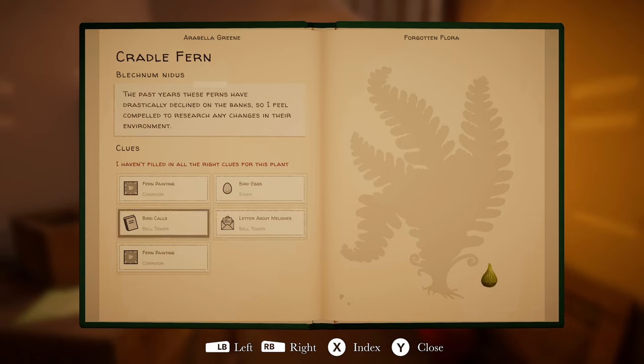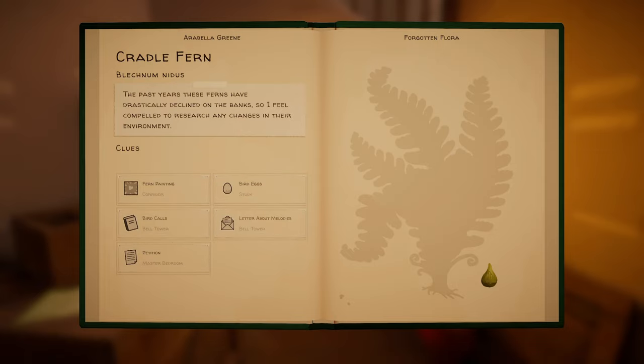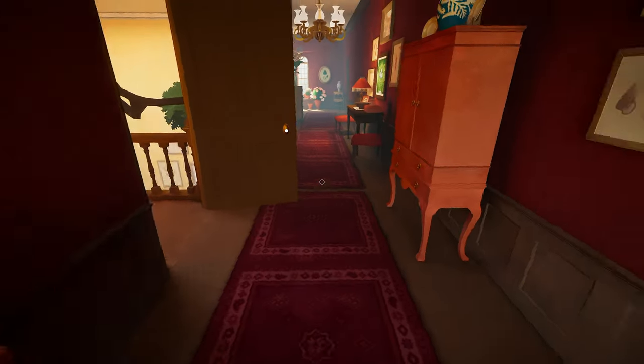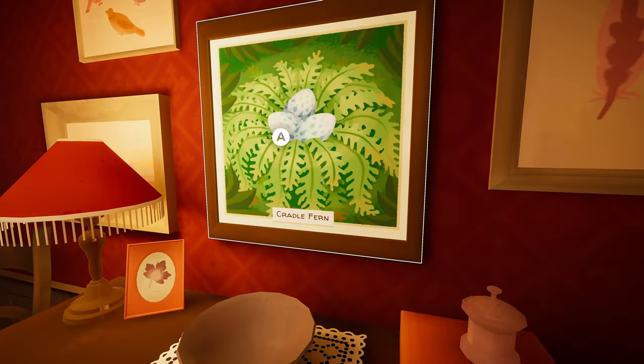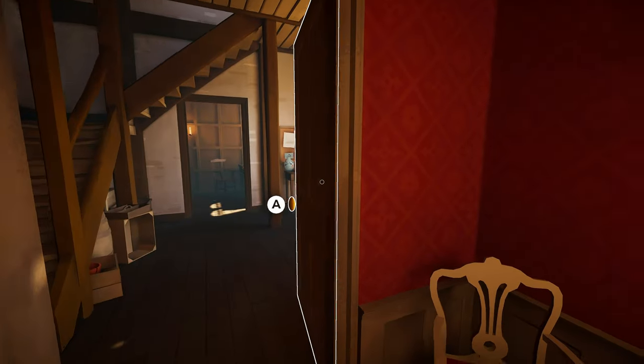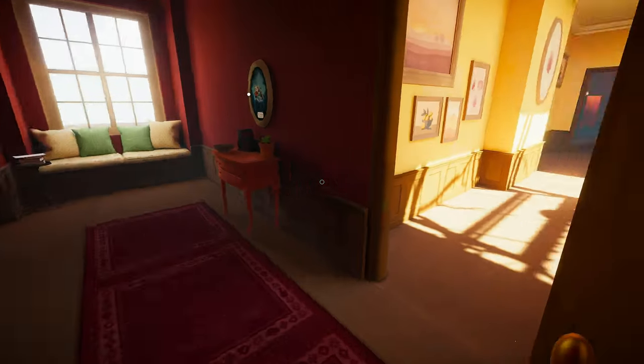Hmm. I'd imagine it has a specific type of bird. I don't think that's all right, though. Oh, we got 2 fern paintings, that's why. There we go, that is right. So we need a specific egg. So which bird? We got the fern, but we got the pitcher right there, too. Maybe that's the type of egg we need. Where were those eggs? I think they were back here somewhere.